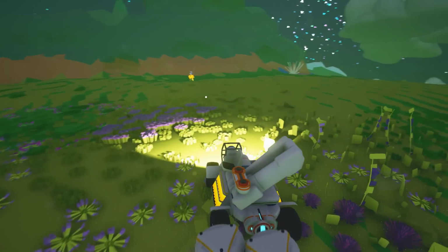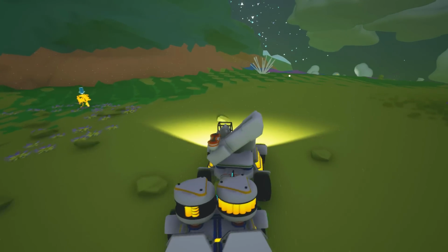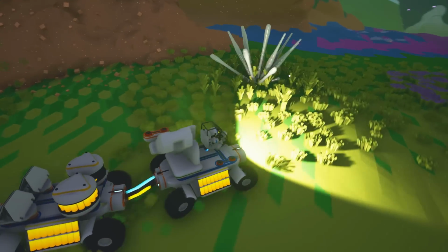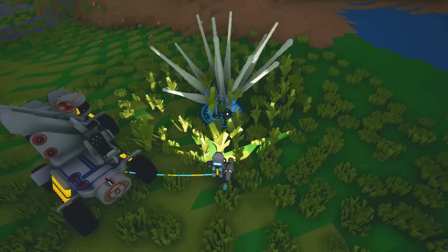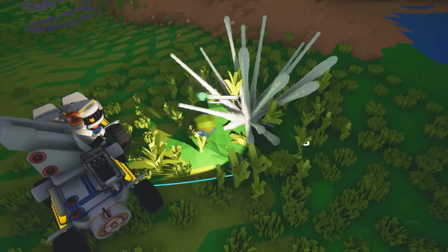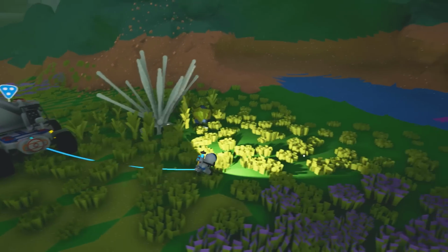What is that? What is that big crystal there? Oh, man. I think that's actually a plant. Yeah, that looks like a plant. All right, let's hop out. Oh, I'm stuck under the truck. There we go. Okay, let's see what's under here. I think we already explored all these. They just give us resources. So I'm just gonna leave that there.